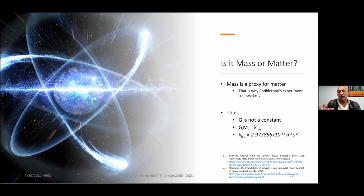That has important implications for astronomy, because if you're using motion to determine the mass of an object, you're actually determining the composite GM of that planet or star. You have to use spectral analysis to determine the composition of the star, and then convert it back using GiMi is equal to K_ISO to get the mass of the planet or the star.